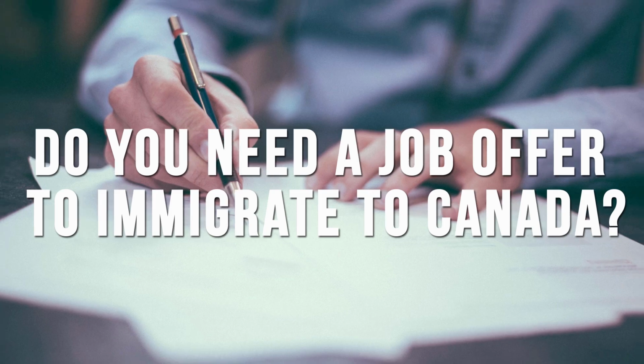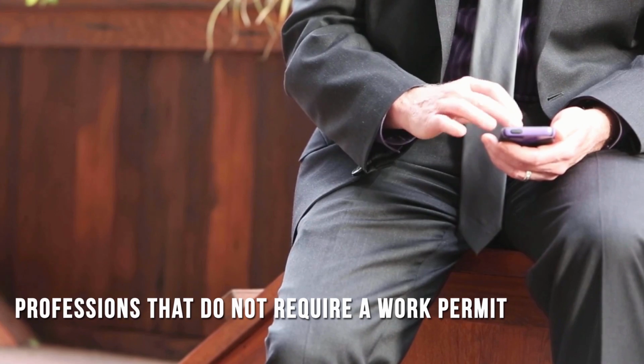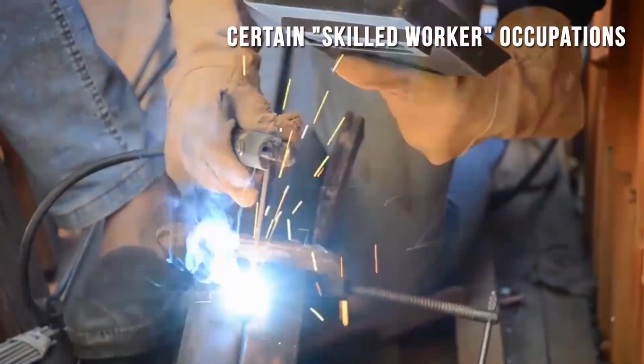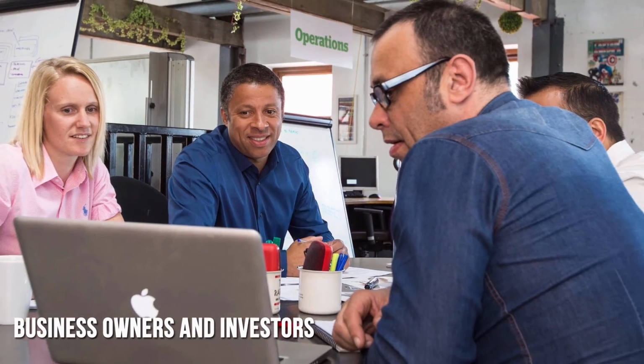Do you need a job offer to immigrate to Canada? Some people actually don't need a job offer to work in Canada. Those people can be divided into groups. Professions that do not require a work permit, certain self-employed occupations, certain skilled worker occupations, business owners and investors. However, if you're not in one of these groups, you need a job offer to work in Canada, even if your occupation is LMIA exempt. If you are even slightly unsure as to whether or not you need a job offer, work permit or LMIA, you should assume that you probably do require one or both of them.